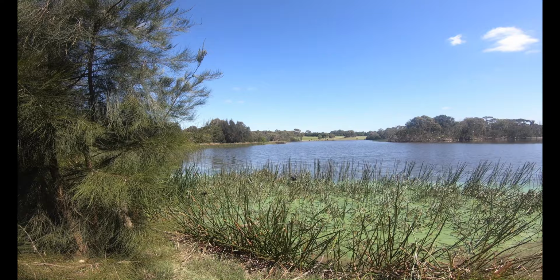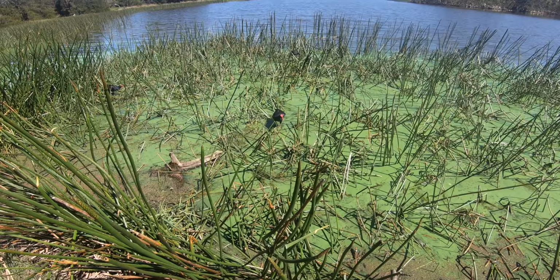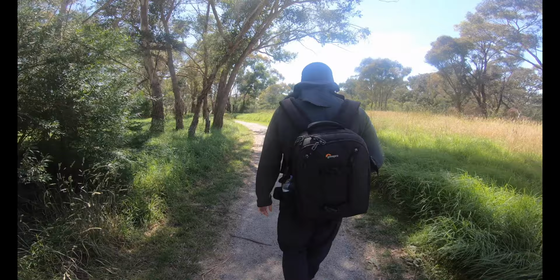I also had a brief encounter with a curious and hungry purple swamphen. It came up really close to me, expecting me to feed it. It was out of luck. It was such a beautiful sunny morning.